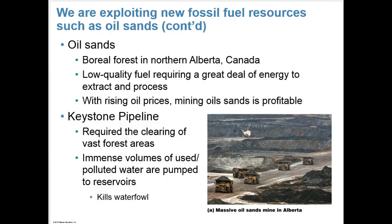Unfortunately, to extract these resources, companies must clear vast areas of forest and dig enormous open-pit mines, miles wide and hundreds of feet deep. The immense volumes of water used become polluted and are piped to gigantic reservoirs where the toxic oily water kills waterfowl. The Syncrude Company's wastewater reservoir near Fort McMurray, Alberta, is so massive it's held back by the world's second largest dam.